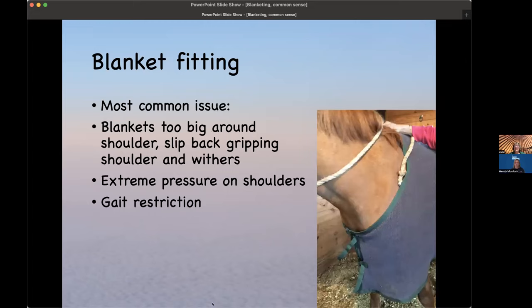So this is the most common blanket fitting issue. You look at this neckline, y'all can see my cursor, and it comes way down onto the shoulder right here. So every stride, when this horse moves his leg forward, that is acute pressure. That's a pressure over a small area right on top of the shoulder.